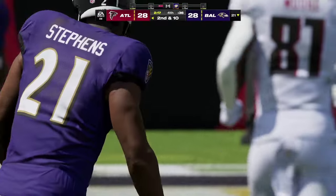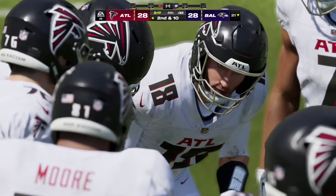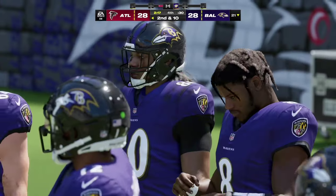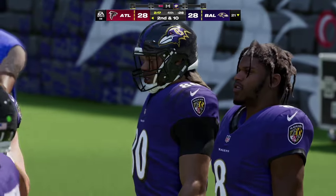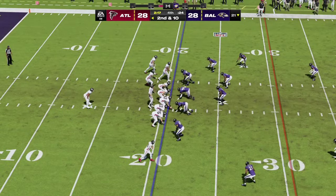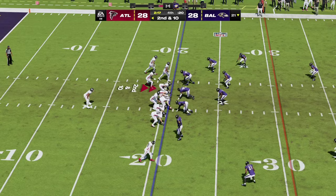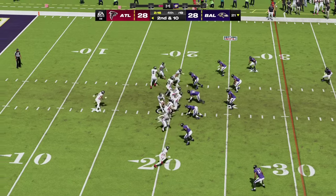Now, meanwhile, a pass that should have been intercepted, but it winds up falling incomplete. So many times when we talk about coverage, we're just about a defender running with a receiver, but a big part of it is understanding where the football is, finding it. In this case, when it arrived, it wasn't a surprise, and he was able to bat it away.